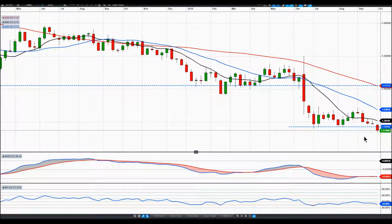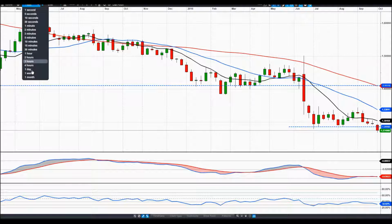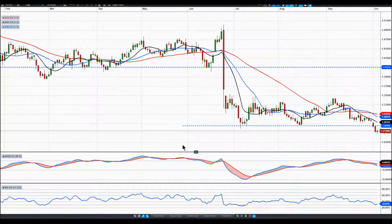So at this moment in time, there doesn't seem to be anything in the way resisting the price from continuing its downward trend. On that basis, there's no evidence of any buying momentum coming in. So I still want to be looking for opportunities short, certainly where the main direction seems to be. So what I'm starting to do is to come down to lower time frames and start to see the market structure here a bit more clearly.